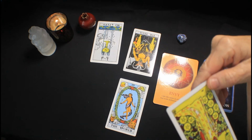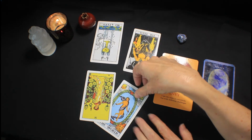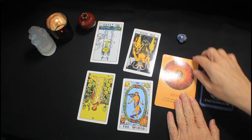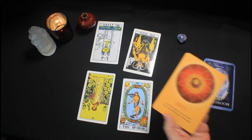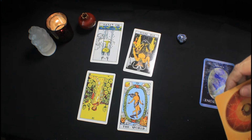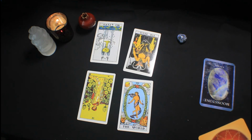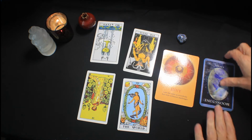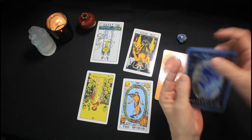And then you have the 4 of Pentacles in reverse. And finally, you have the World upright. Now your 5th card, what is your greatest strength? You see there it says envy, but let me read that to you. It's like a lesson that you've learned. So, envy. I am the same as everybody, but with a different challenge. Okay, and then your final card, what is your greatest weakness? Now this is in reverse, and it's Moonstone.